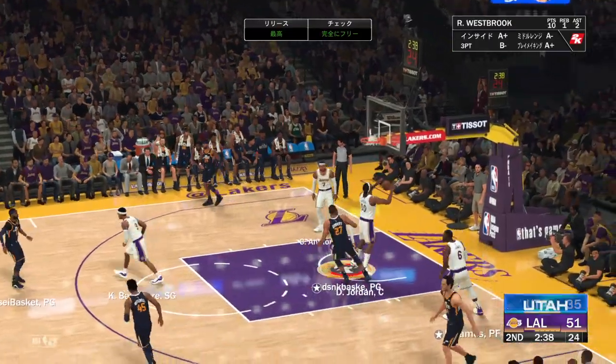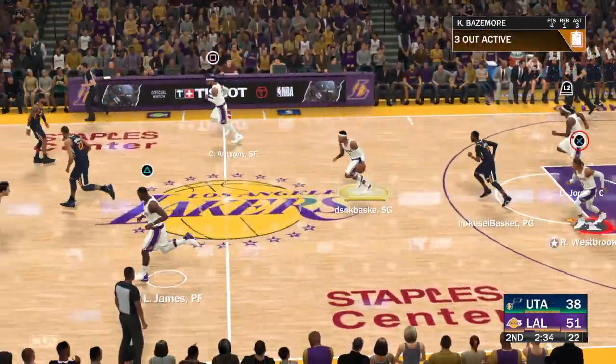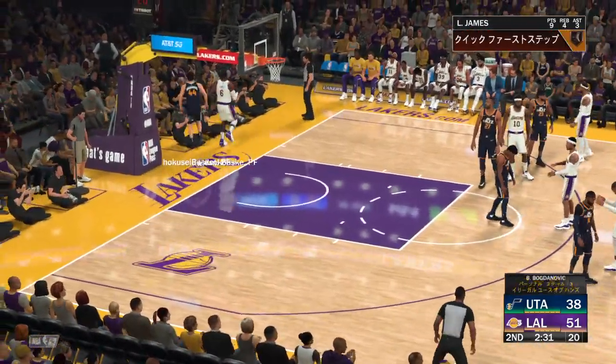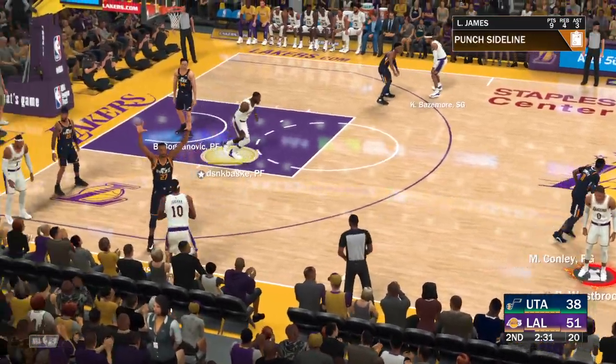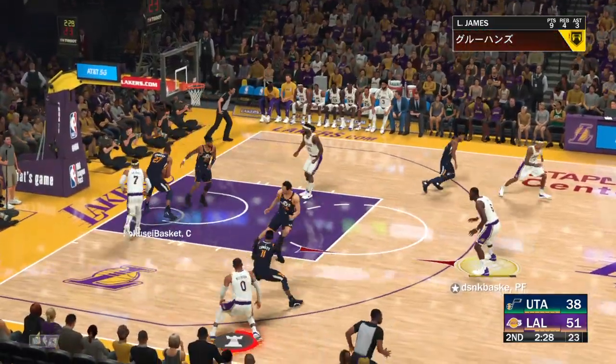Now here's Conley. No points in the game yet for him. And this pumps the whole team up. Conley's shooting ability brings energy and excitement. And the foul called on Bojan Bogdanović. That's foul number two for him.